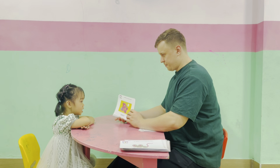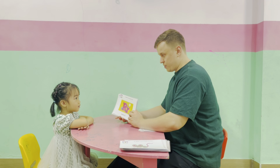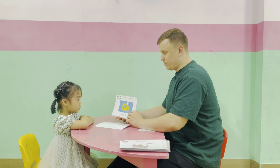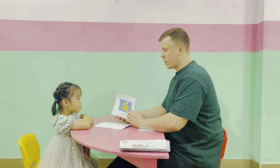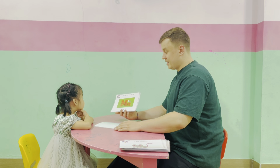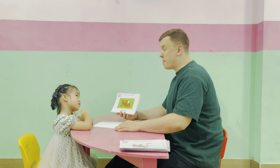What letter is it? Letter R. Sound? R, R, R. Letter Q. Sound? W. What's this? Letter M. Letter M. Sound?